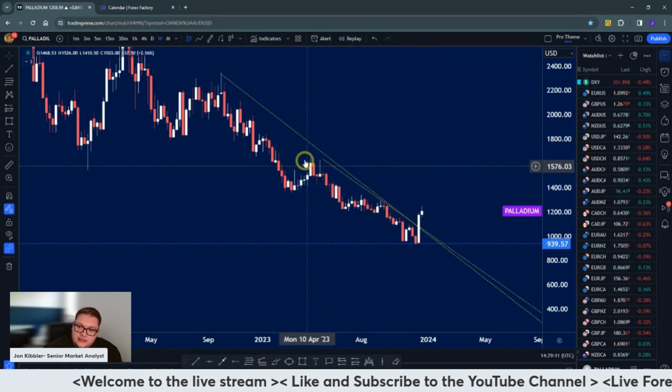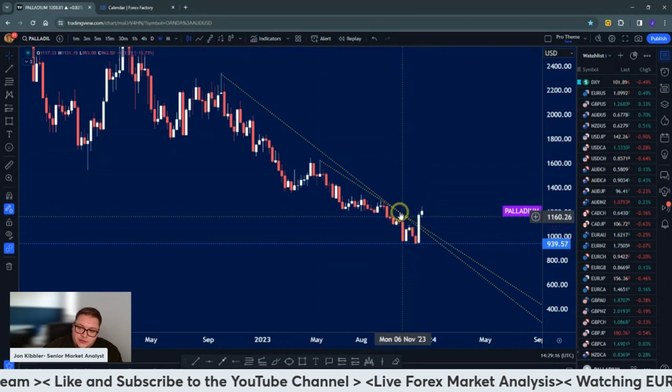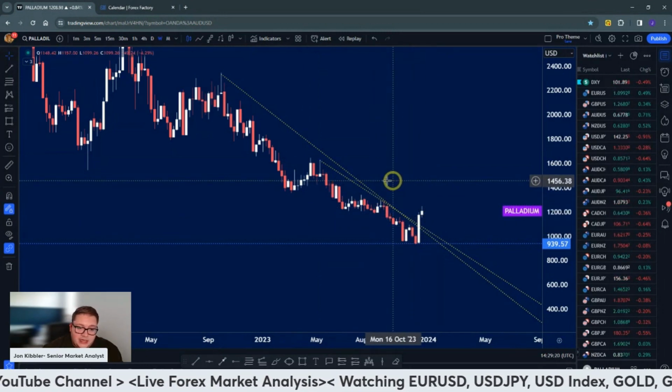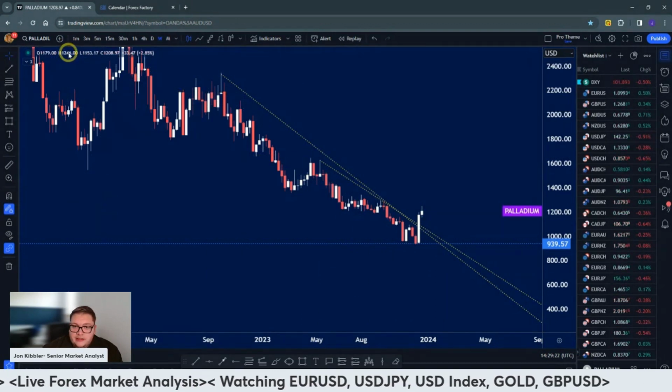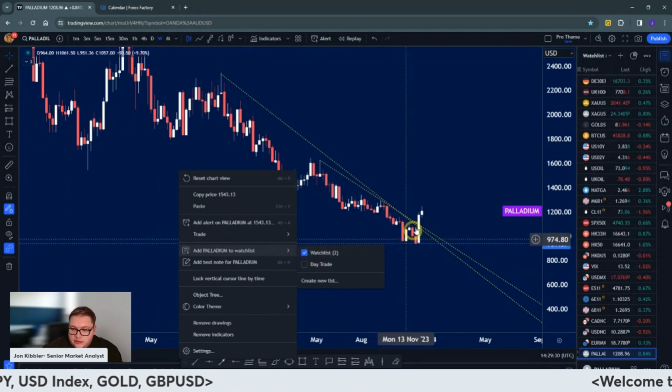If we're going to look at where the momentum is in the market, you can see that we're breaching previous highs as well. So maybe palladium is one to watch. We can add this to the watch list here. Palladium to watch list. There we go.